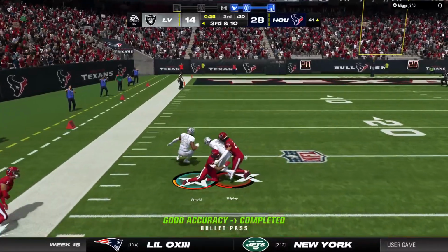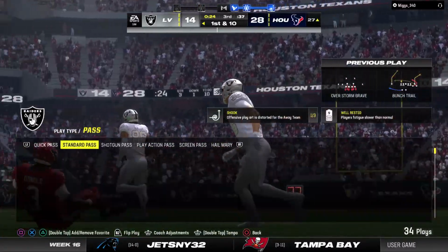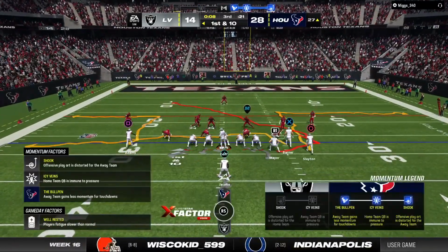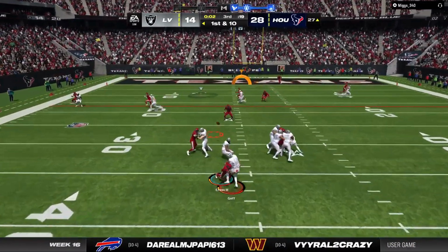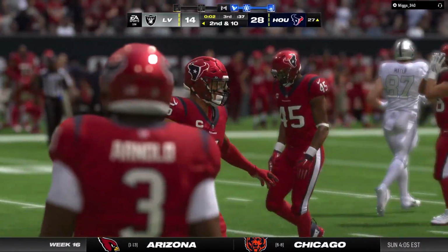Quick hitter here, it's complete. And he's going to get this inside the 30. They've got another 1st down. The Raider passing game clicking on all cylinders right now. Here's Goff. Oh, this one incomplete. The pressure got to him as he released it.